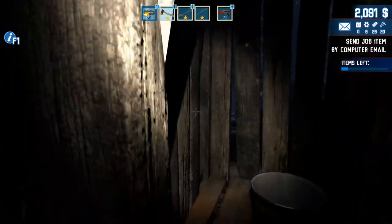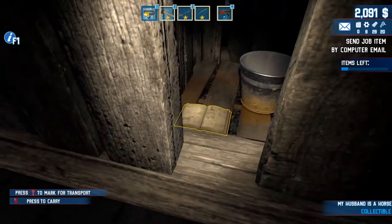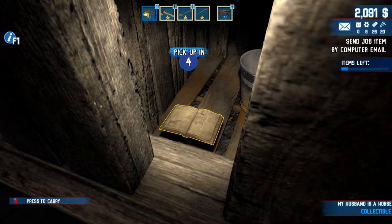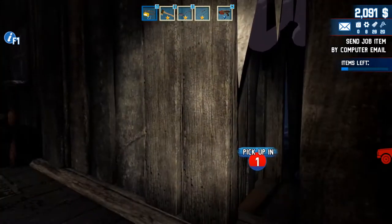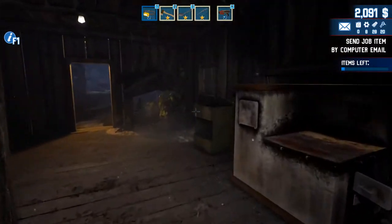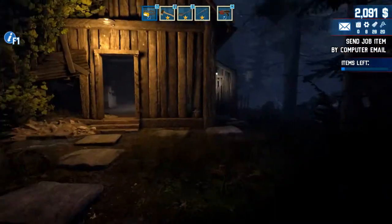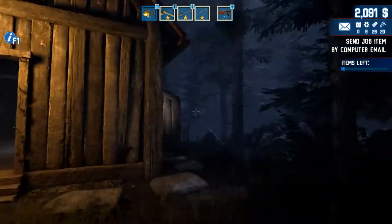Okay, so I found one thing here. This is like the toilet that I've accidentally pooped in, but through this little crack, there's a book. My husband is a horse. Sounds like a great book. Is that enough? Maybe? No? No. Of course it's not, so I gotta keep looking. I think it looks like I have one more sort of collectible, transportable item. Just one more. So a little more looking, and I'll hopefully find it, I hope.